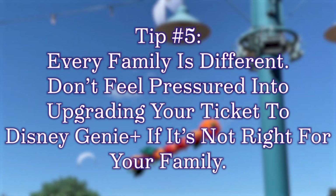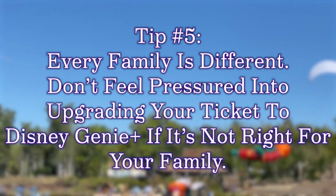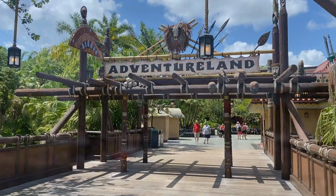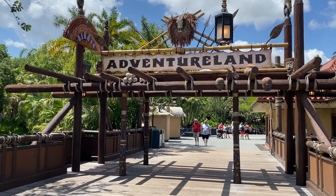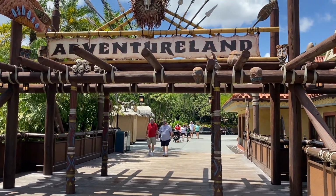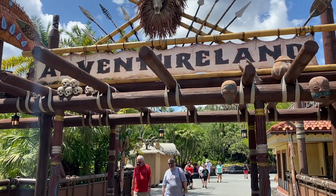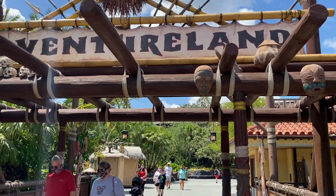I don't want you guys to feel pressured like, oh, we have to now spend the extra money to get the Disney Genie Plus to use the Lightning Lane. Speak with us. We would love to help you guys out. You could always speak with a travel agent like the Park Prodigy. We do this all day, every day. We love to do this, truthfully. We're very passionate about the theme parks and we're very passionate about helping you guys make the right decisions.